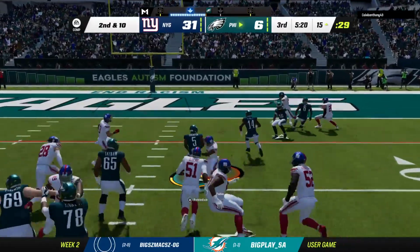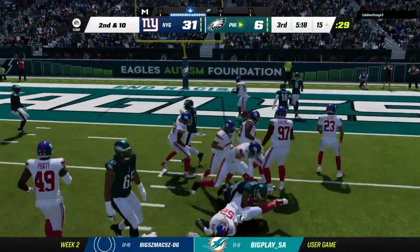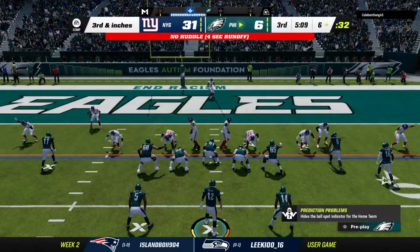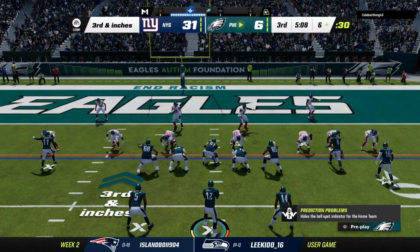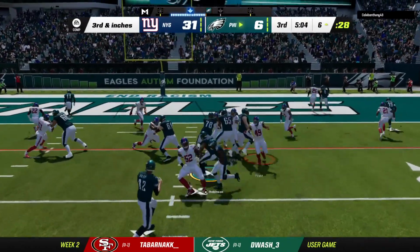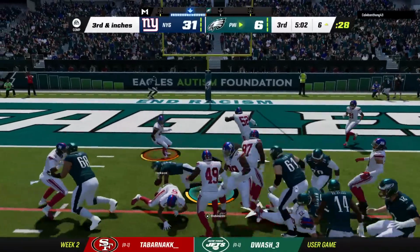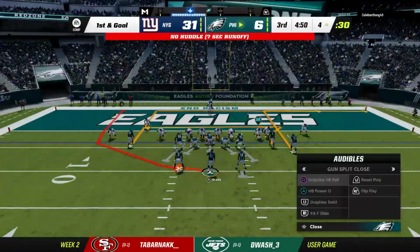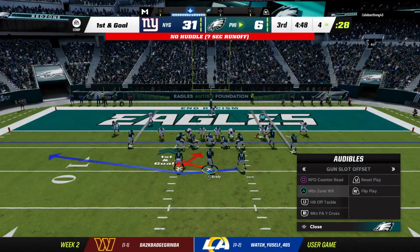From the gun, he'll hand this off. And he's going to be brought down just shy of the 5 at the 6. Play number 7 coming on this drive. It's 3rd and inches. And they'll run on the inside handoff. And he's able to pick up the first before he's brought down inside the 5 at the 4.